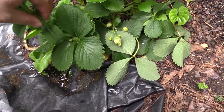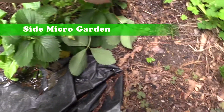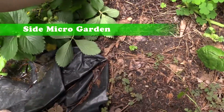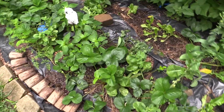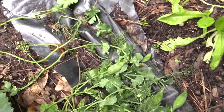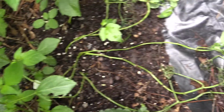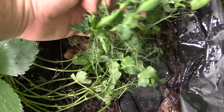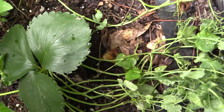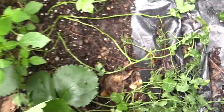Over here in the side micro garden, strawberries are coming out. And I got this annoying weed still trying to choke everybody off. But what I really wanted to show today, okay, so here's my peas, and they were supposed to be self-standing, but they really haven't done that. But I do have some pods on them, but I don't think there's much going to come of that. They're just all tangled up and everything. But it's interesting to see the pods on here.